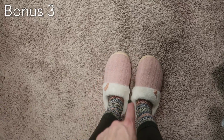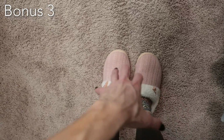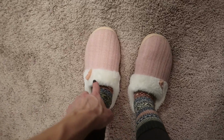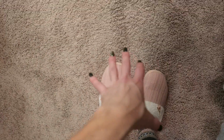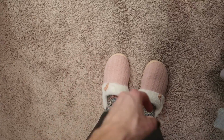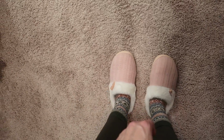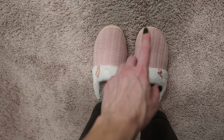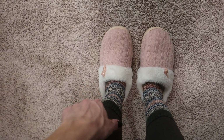You can never go wrong with an awesome pair of slippers. These hold up so nicely. They have a non-slip grip on the bottom. I love the little detail right here. I wear these in and around my house all the time, and I clean in them. I run around. I chase 4 kids in them. So they have just held up beautifully. In fact, I love these so much, I have the gray ones in my Amazon cart right now.